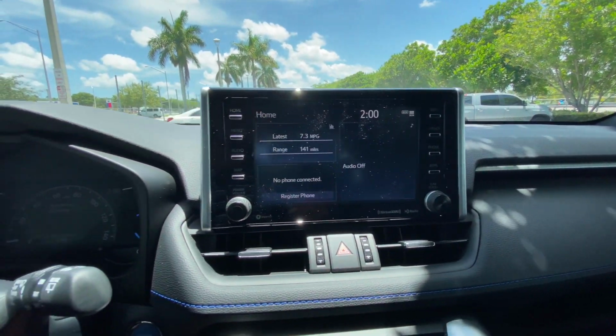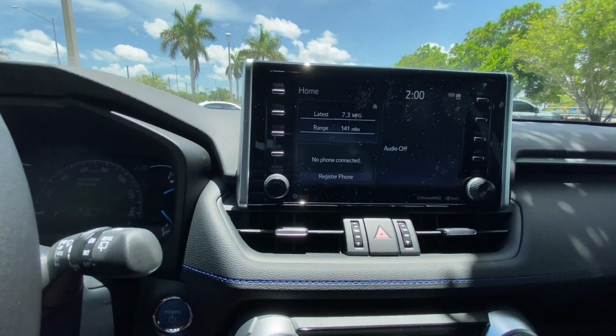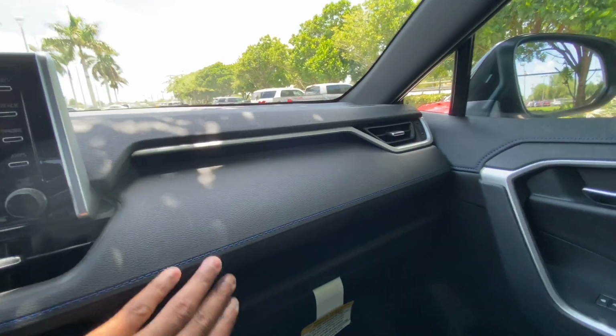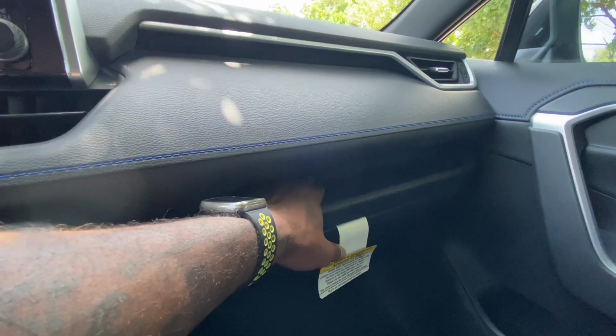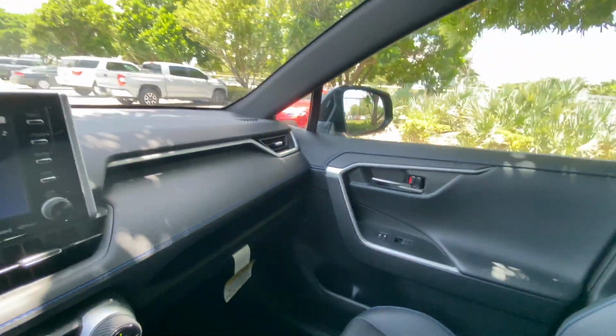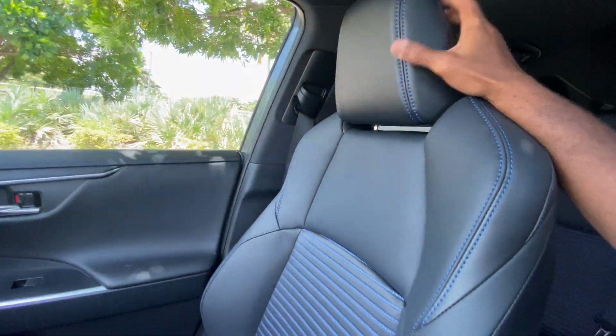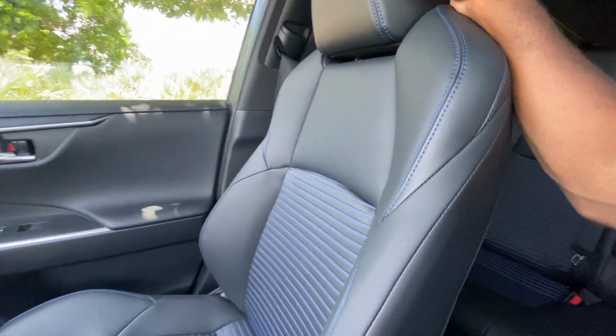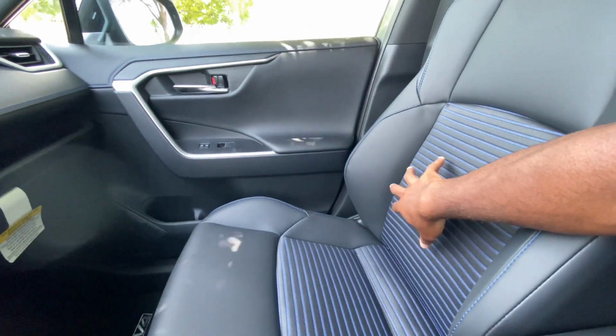Like I mentioned, this does have Apple CarPlay, Android Auto, which is standard. The upper part of your dashboard here is going to be a soft touch injection molded plastic, more of that blue stitching. You do get CD tray storage down here, just like in the Highlander that Toyota offers as well. So these seats are very comfortable. They hold you in place. They have a nice looking design to them. These are the same seats off the Camry, if I'm not mistaken. I love the blue stitching here with the blue with the cloth inserts as well.